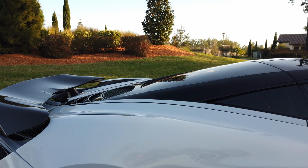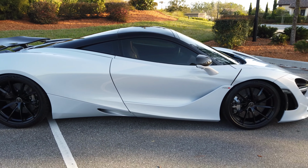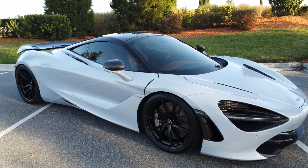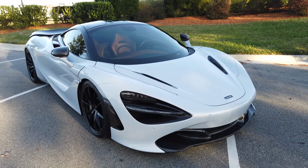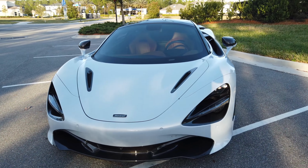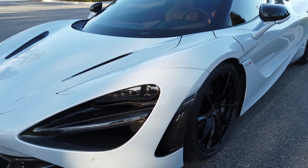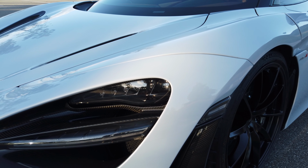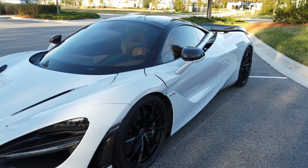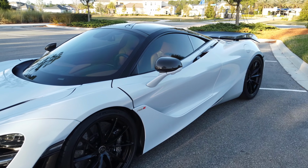The Glacier White paint is amazing on this car. It is definitely one of my favorites, as it does change. It has like a grayish hue. A good friend of mine, Roberto, with his Lamborghini Aventador Roadster, could not shut up about how he likes the color. And it is a beautiful color. As you can see, it shows pearlescence when the sun is hitting it, but once it goes into the shade, it goes into a grayish color. It's very unique, very unique.